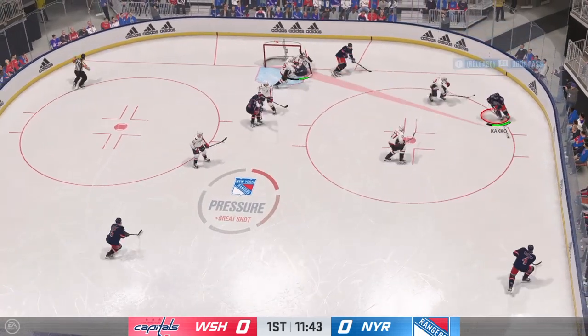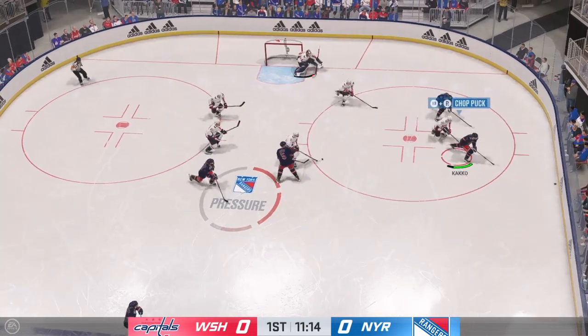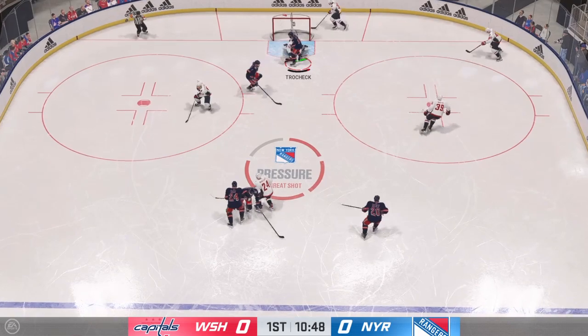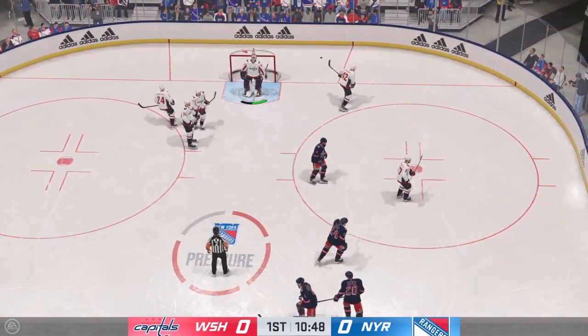Oh, how did he keep it out? What a blocker stop by Lindgren. It's amazing to me how he always looks like he's in the right position because he tracks and reads the play so well, and this time he gets in front of the puck that's right in the middle of the ice as the shooter's got a dangerous opportunity.